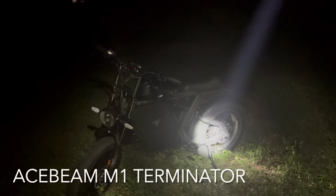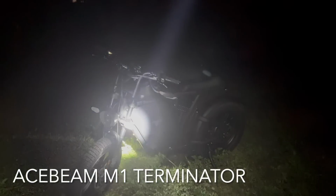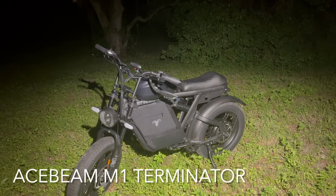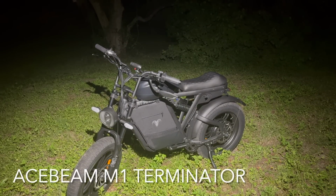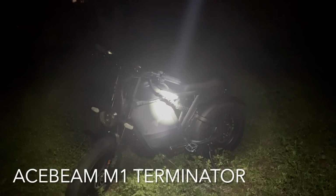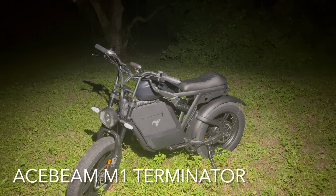ACEBEAM M1 Terminator. It is so bright that it is washing out the picture. Let's try and cast it. Wow, look at that. Absolutely amazing. Two killer modes. So here it's casting obviously a ton of light versus a floodlight, and again it's actually washing out the picture as we're recording this video because it's so strong.